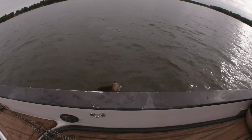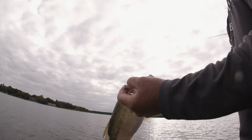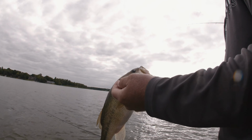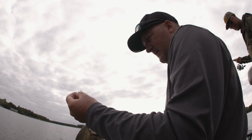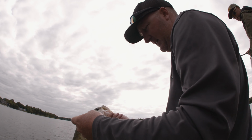And there's days where that's all they will bite, but there's also days where after you throw big baits and catch a bunch of fish, you can clean up the rest of them with the little baits. So, but right now it's always on my deck. Drop shot, little jig, usually a Hazedong shad.